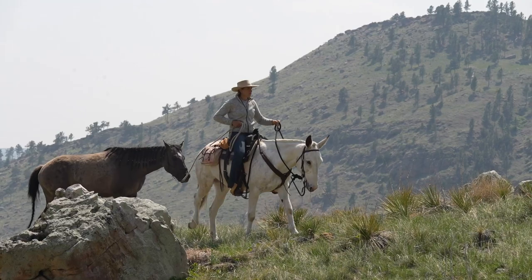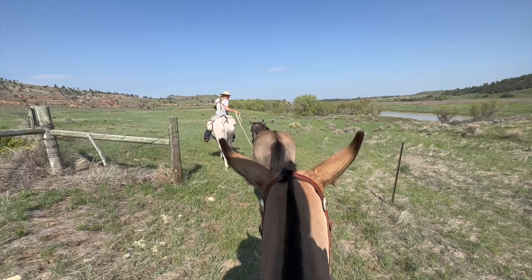Back down the Cheyenne River. Heading back to camp.